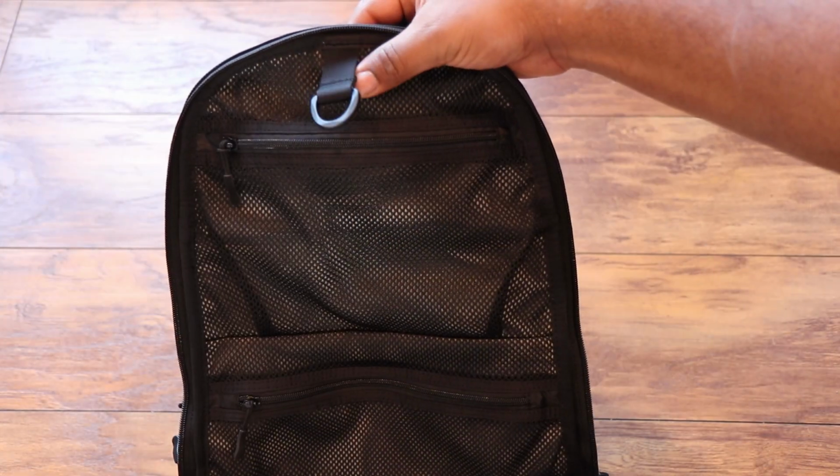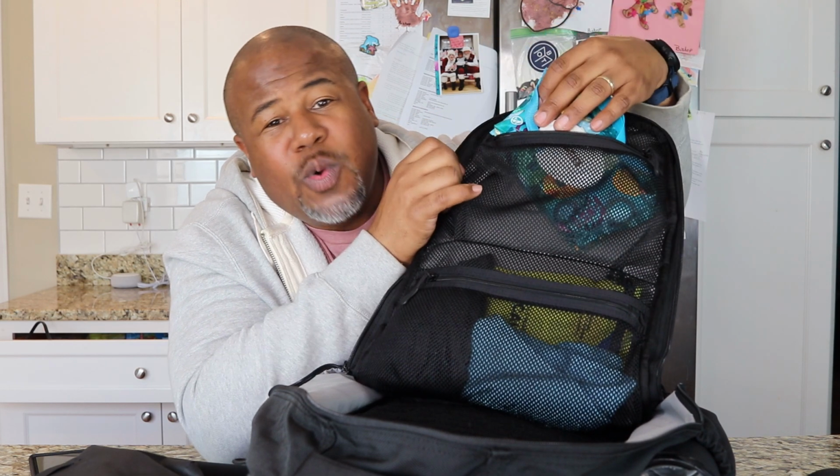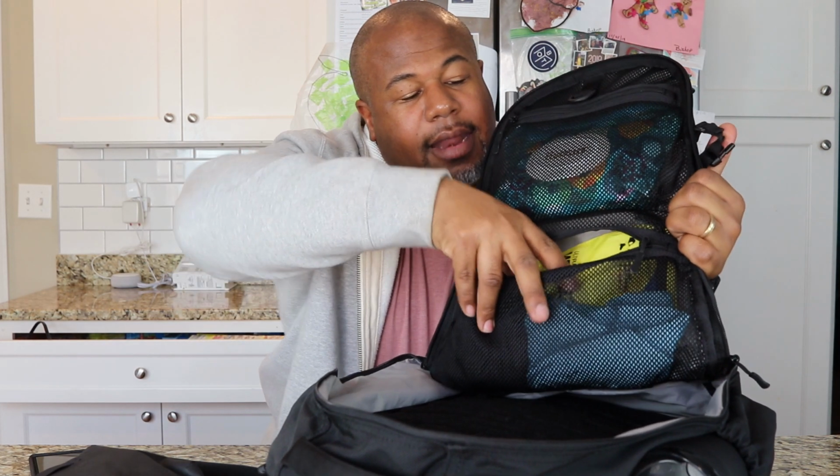So this mesh pocket right here on the top, I throw in some baby wipes because I do have a little baby, and hey, I like baby wipes sometimes if you don't want to use that hard toilet paper or whatever. And then down here at the bottom, I put in some items that I like to keep with me, but I don't necessarily need to access all the time.